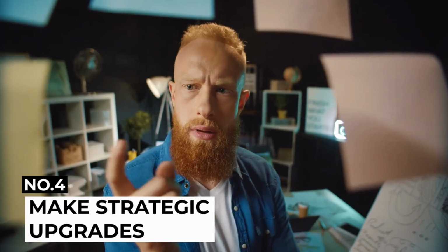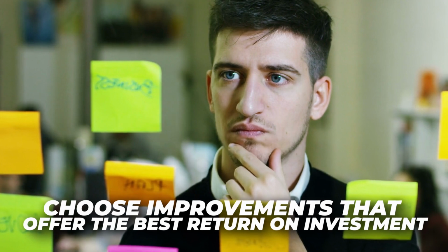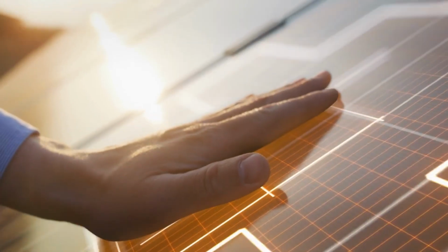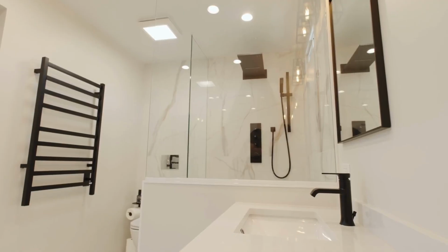Number four, make strategic upgrades. When considering how to price your home to sell fast, strategic upgrades can make a significant difference. However, it's important to choose improvements that offer the best return on investment. Focus on upgrades that enhance functionality and energy efficiency. Kitchen and bathroom updates continue to be popular and can significantly impact a home's perceived value. However, you don't necessarily need a full remodel. Sometimes simple changes like updating the hardware, refreshing grout, or installing new light fixtures can give these crucial spaces a modern feel without breaking the bank.